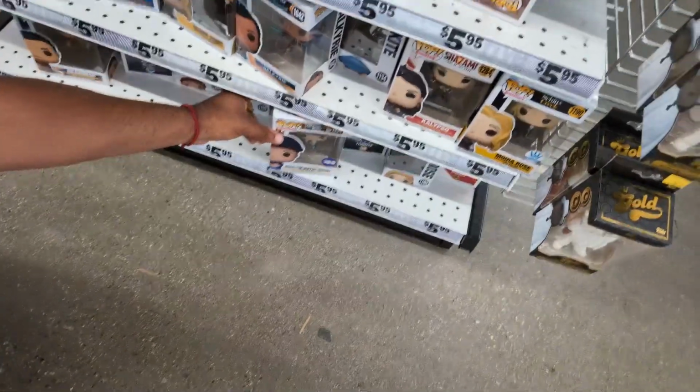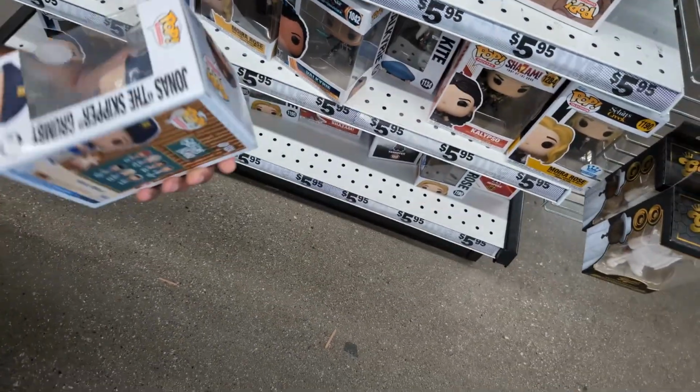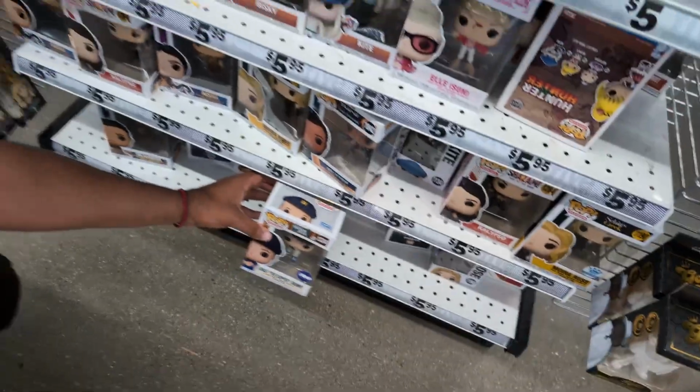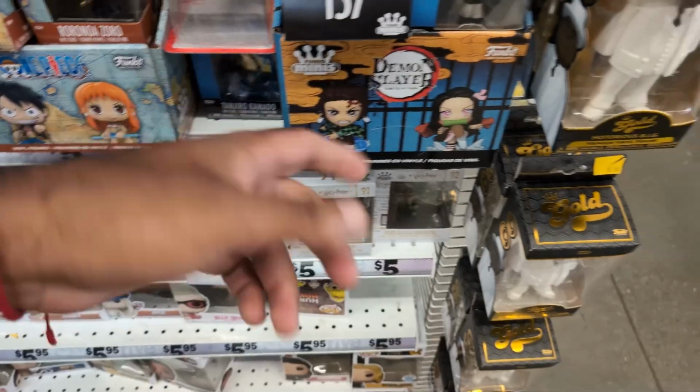Ooh, Gilligan's Island. That's kind of sick, actually. Another one of the inspirations of the SpongeBob series was Gilligan's Island. You have the skipper there. A little straggler Pikachu, or Pichu actually. Got little Michael Jackson there. I'm still looking for this black and white Donald Duck, but I don't see him in there.